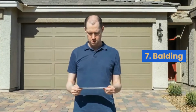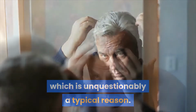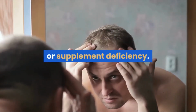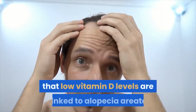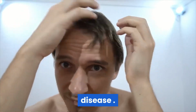7. Hair loss. Hair loss is frequently attributed to stress, which is certainly a common reason. Nonetheless, when hair loss is severe, it very well might be the result of a disease or nutrient deficiency. Hair loss in women has been linked to low vitamin D levels, though there is almost no research on this to date. Specifically, research suggests that low vitamin D levels are linked to alopecia areata and might be a risk factor for developing the disease.